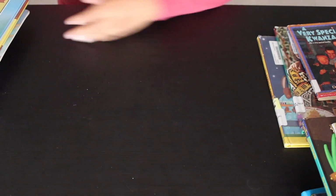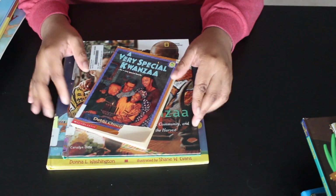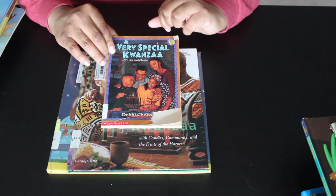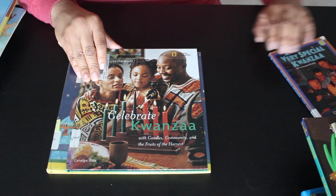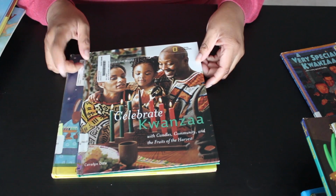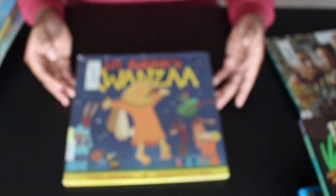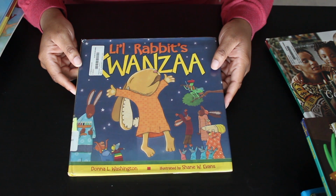Now, I'm already testing out our books for the fall season. I'm trying to find good Kwanzaa books that fit well for us this year, so we're switching it up a little bit and I'm not presenting the same one. We have a very special Kwanzaa, and I'm going to buy this book on Thrift Books because I want to have that in my inventory. Celebrate Kwanzaa, this is from National Geographic. I'm going to grab this one as well off of Thrift Books. And Little Rabbit's Kwanzaa. I have been trying to get this book for almost 3 years, and every year this book is checked out. So that is our library haul for the next 2 weeks.